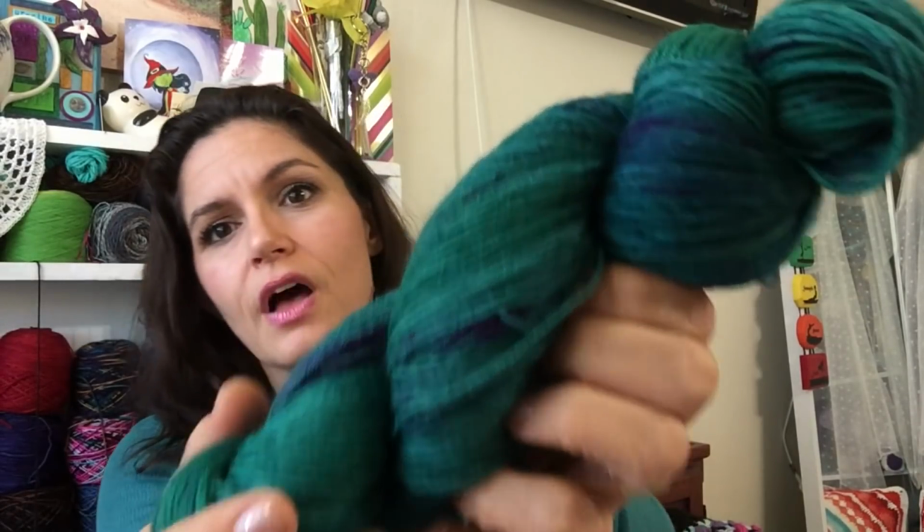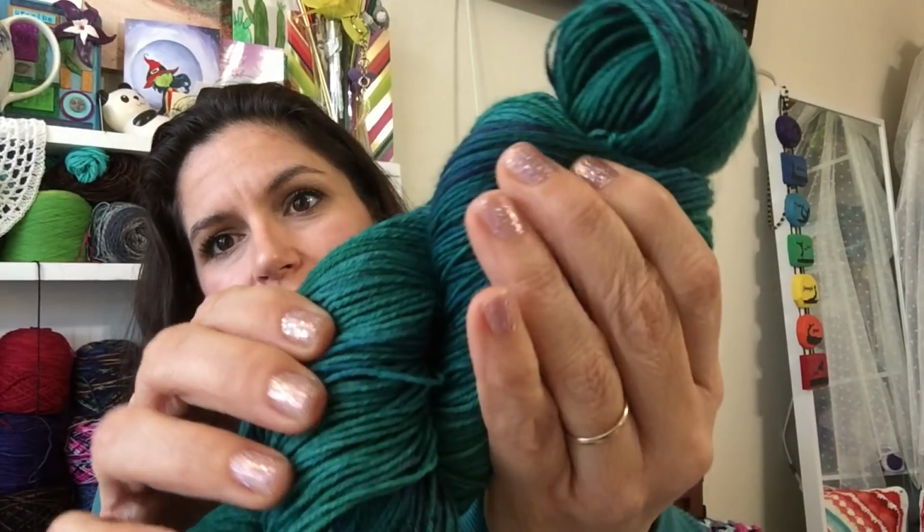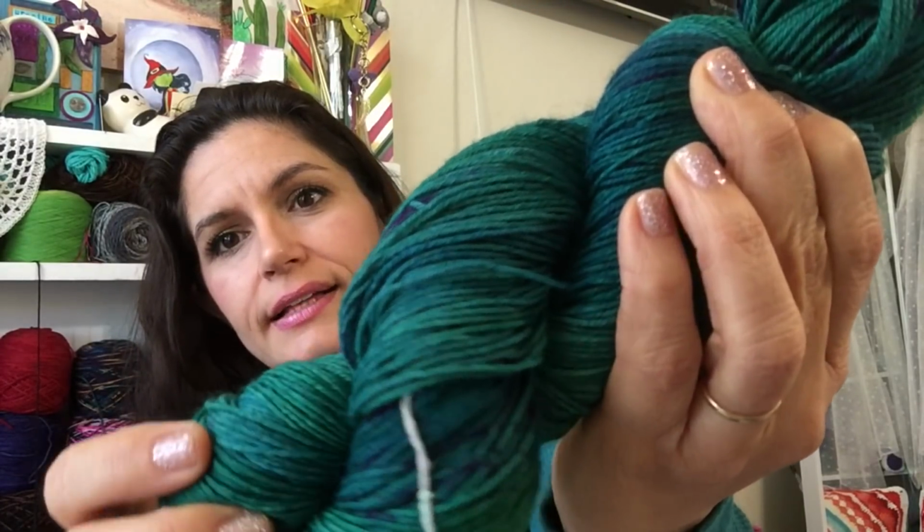I've had this base in stock for, I forget how many I bought. I bought quite a few, so I've had it for a few months. And it's very linen-y. It reminds me a lot of Hedgehog Fibers sock. It's thin and linen-y, and I like it for shawls. I don't know if I'd make socks out of it. I've never seen any Hedgehog Fibers sock in a pair of socks. It just holds the color so well and everything. Well, this is not Hedgehog Fibers, but this is Medusa in Hedgehog Fibers.